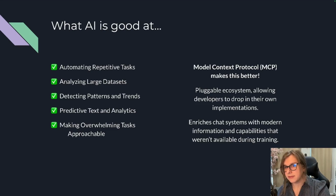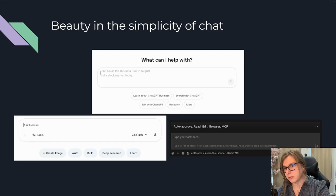One of the things that I feel like the ecosystem did really well was really focus on the idea of a chat prompt. At first, I was very averse to using this kind of interface, but at the end of the day, with a chat prompt, all I need is a question to start.